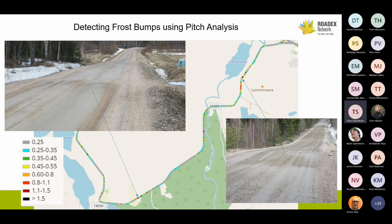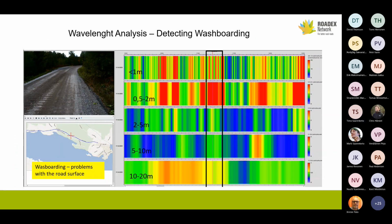And I can tell from our experience, we have pretty extensive data, that if your pitch values start to be more than 1.5, these are the black ones, so they are really bad ones. This kind of problem you don't see in the summer, and they are what we can call dangerous frost bumps.